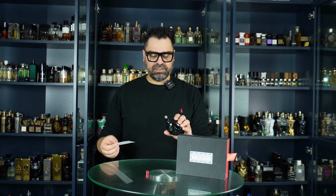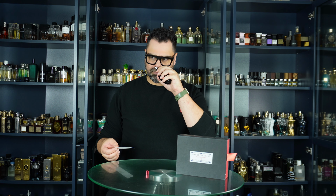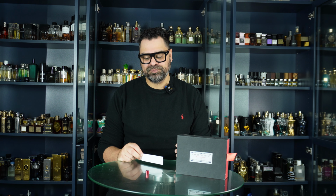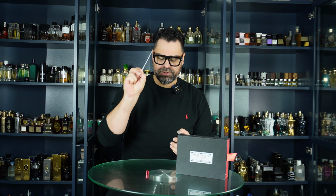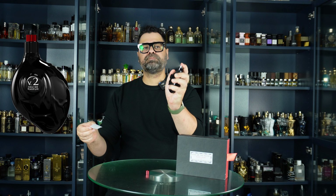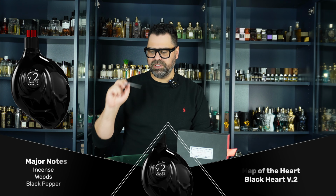I'm going to be decanting this. Let's sniff it out. Oh, ho, ho, ho. What is dark in here? Incense. Aha. This might be good. Hold on to your pants. Let's put it on a strip and then we'll put it on skin. This might be good. Atomizer, semi-decent. I'm going to keep it in my hand because these bottles are poop.